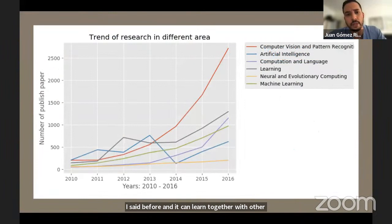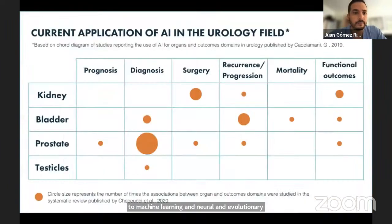This is a very interesting topic that has been rising in the last years, as you can see here in this slide, from 2010 until 2016. And of course, in more recent years, all the publications related to artificial intelligence, machine learning, neural and evolutionary computing are on the rise. The current applications of artificial intelligence in the urology field are mainly in oncology, and inside oncology, in kidney, bladder, prostate, and testicle, in the different setups of the disease, from prognosis to diagnosis, surgery, predicting outcomes after surgery, and functional outcomes.